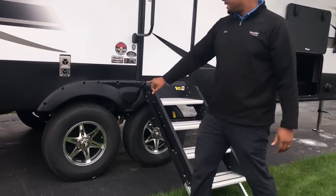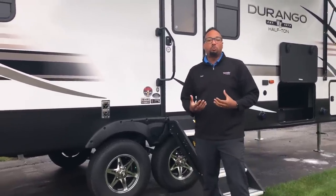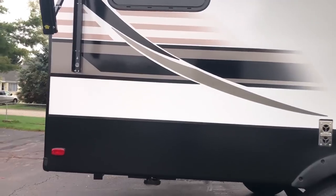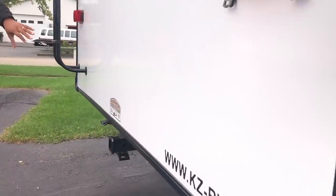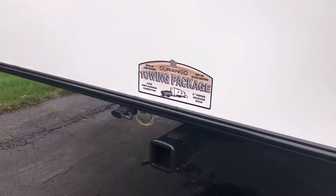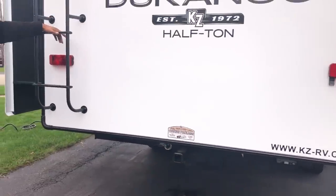We have 16-inch tires with the Equiflex suspension system. Basically, it takes out the jolting and the bumps in the road, gives you a better towing experience with the suspension system back here. As you walk around the back here, you'll see that we do a great job with extra towing. So we give you the towing package already set up on this Durango, which means you get a 2-inch towing receiver, a 4-pin wire harness connection. This actually will tow up to 3,000 pounds with a 300-pound hitch weight. Super cool feature there.